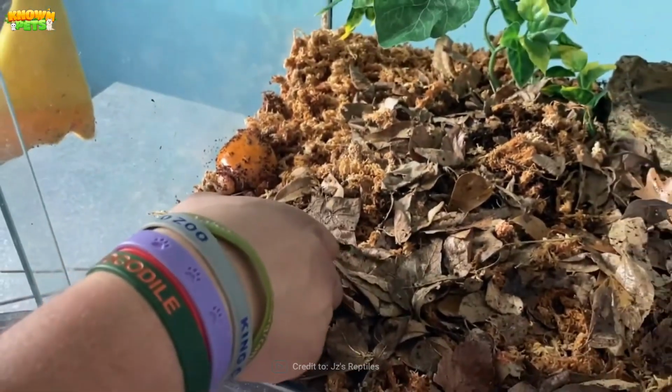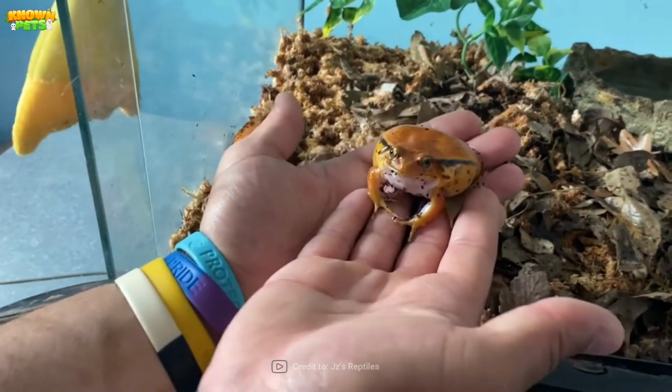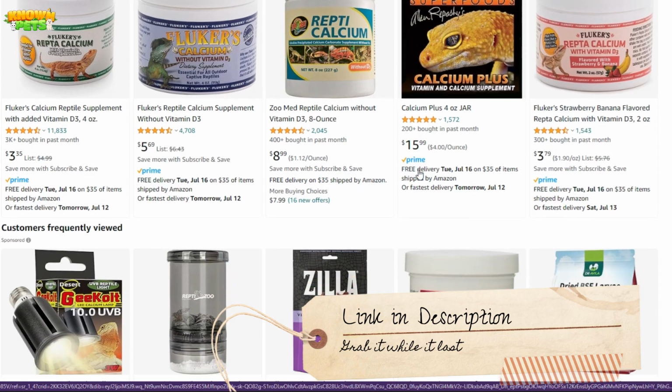What is the lifespan of a tomato frog? In captivity, tomato frogs can live up to 8 years, pending they are supplied with the correct and appropriately calcium-supplemented diet.